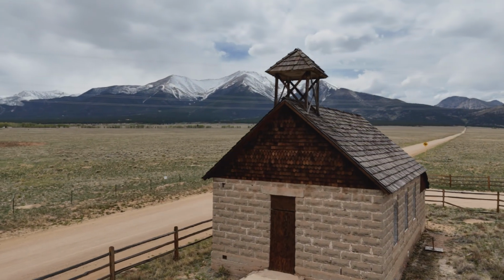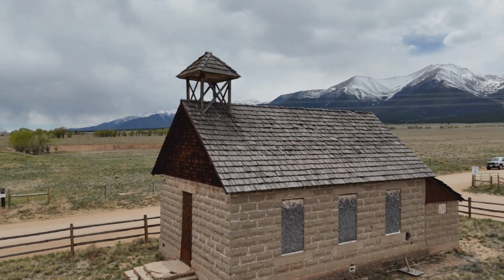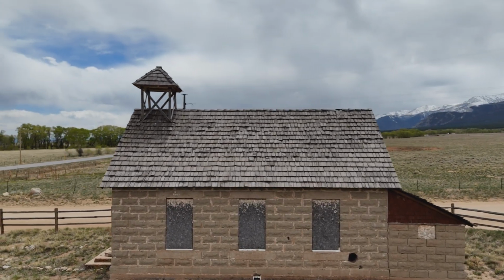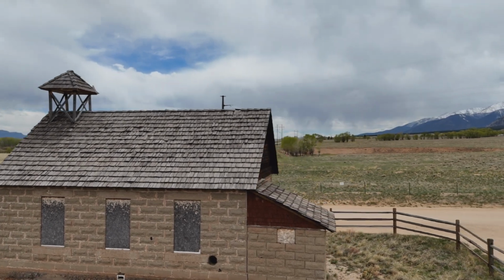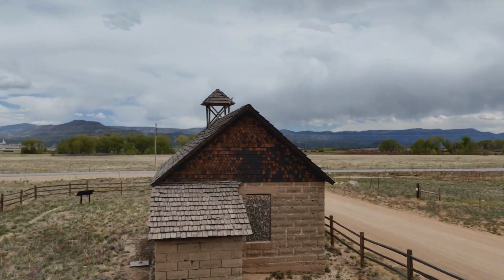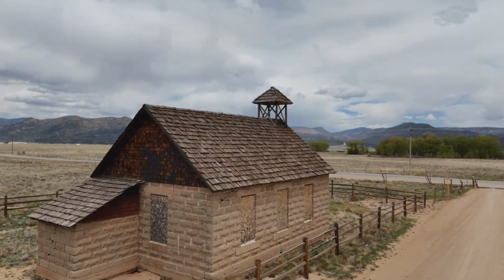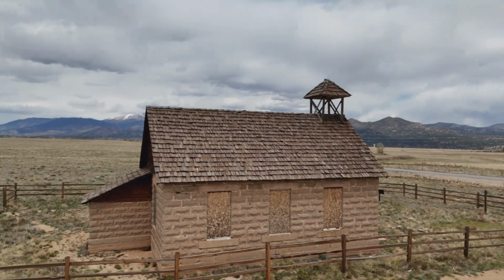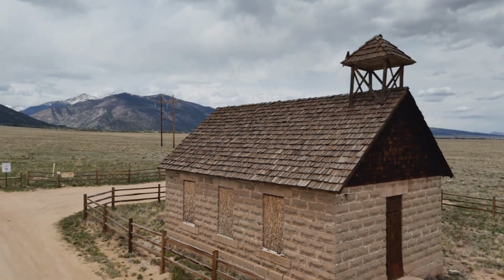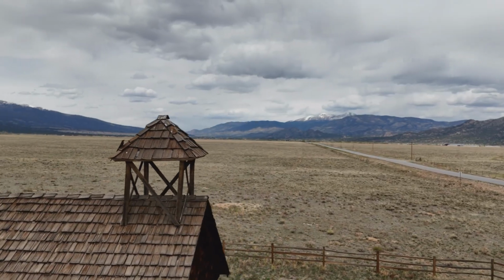As we do a fly around here, this looks like an interesting choice for a location of a school because there doesn't appear to be anything for almost as far as the eye can see. No houses, no abandoned structures, nothing that looks like it used to be a farm or anything. There's like an old farmhouse across the road, but that's the only place. So you have to imagine that the kids who came to this school, if they walked a long ways to get to this school. Probably came by buggy or car in the later years.